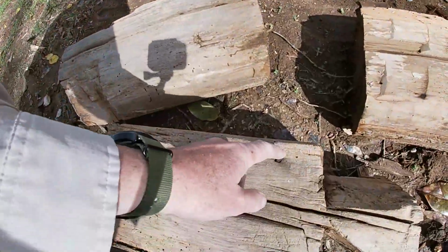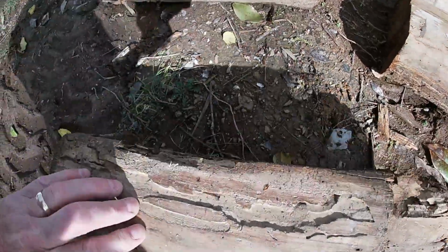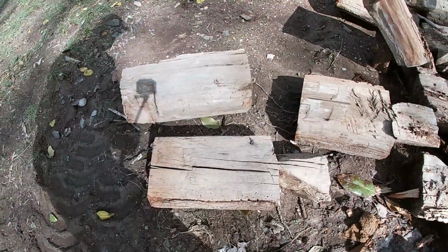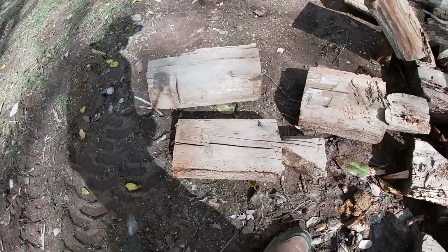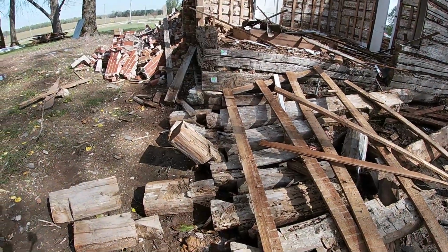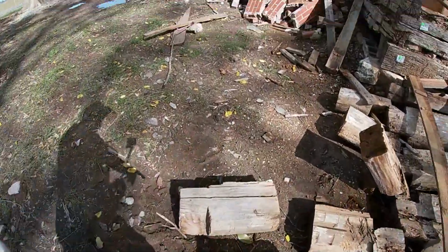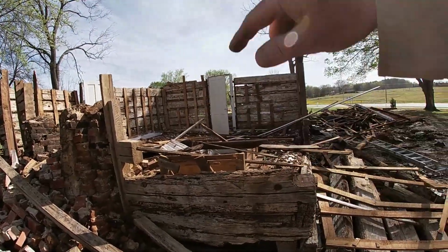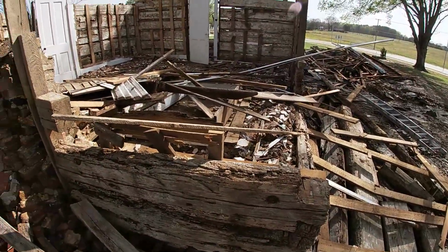But in this one here, you can see square nail here, square nail there. So that nail's probably been there from at least, I'd say, the 1850s. You see this where they popped it down. Actually, these pieces here are from the window that used to sit here on the end. My apologies, there used to be a window right there. In fact, there it is laying back.